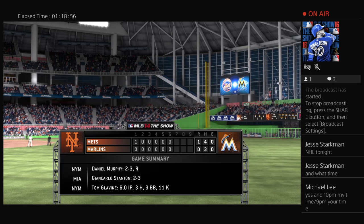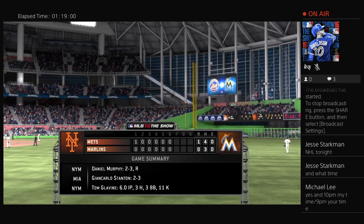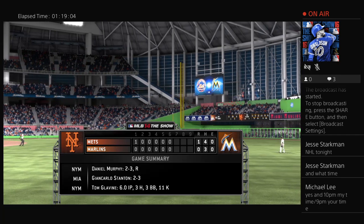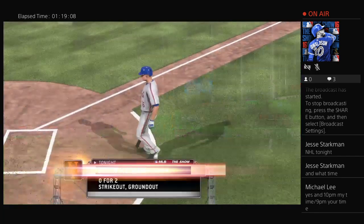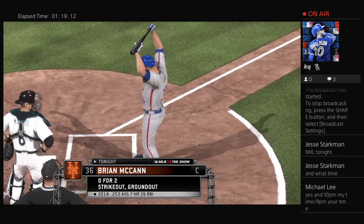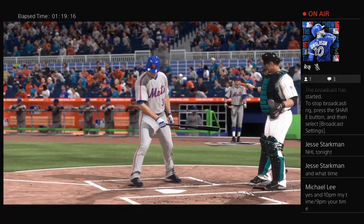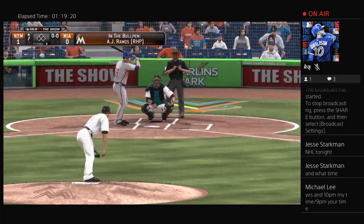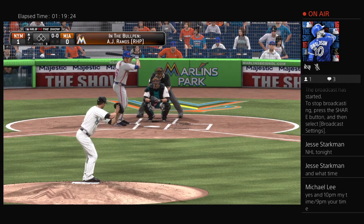Welcome back to South Florida. Getting set for the 7th inning now with the Mets out on top. But first, let's check out the game summary through the first 6 innings of baseball. Brian McCann will lead it off here in the top of inning number 7. Catcher, Brian McCann. And now the Marlins bullpen will swing into action as a lefty and a right-hander start to get loose.